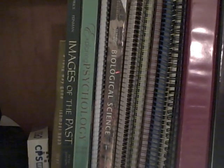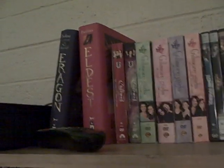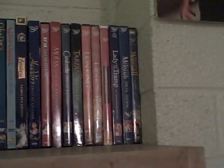Yeah, my college books, the cost of a fortune, the various school supplies. Notice it's a lot less than the recreational reading. And then on the top shelf, we have DVDs and two books that don't fit on the bottom shelf. And then my coyote's clock is up here, which you can see pretty much from anywhere in the room, so I guess that's good. And yeah, so that's the tour.